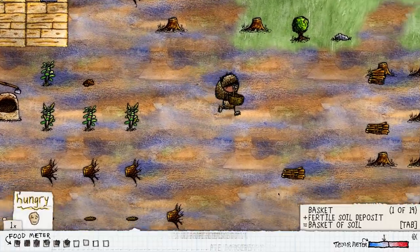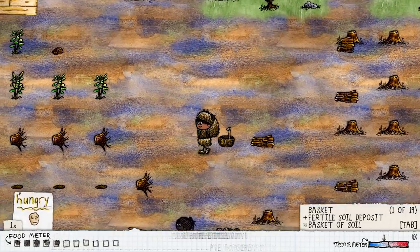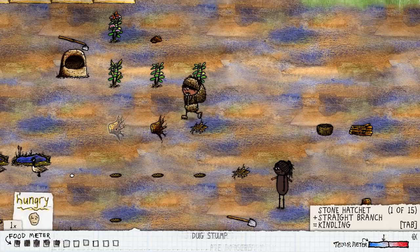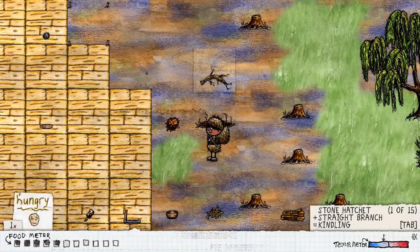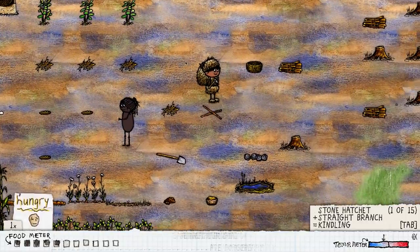We have... well, there's one. Not that many, actually. I kind of want to dig them up with the shovel. I think there's just a few over here, you know? Let's just cut these bad boys down to size. We don't need this for anything else. We might as well just kindling it up completely. We can also do this one as well. We need more kindling. Always need more kindling. Just keep that in mind.